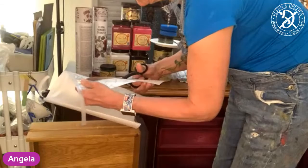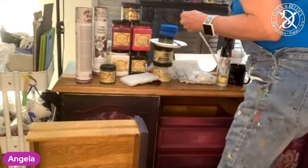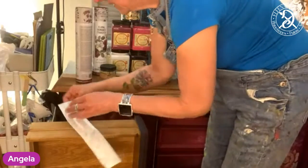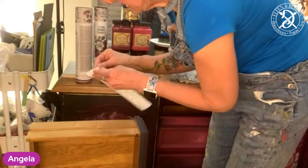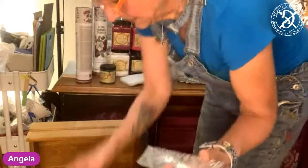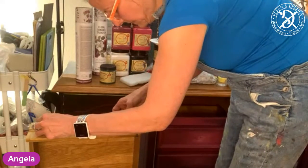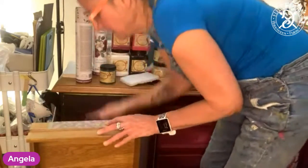If you want to have the pattern continued on the side, when you have all the drawers open and it looks like one continuous pattern, you do the whole thing on one side of all the drawers and then the other side. I'm not doing that with this one. So go from here. Start at the bottom. Put that down quickly.